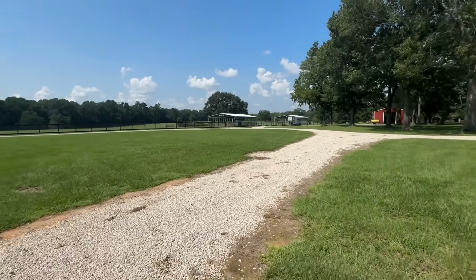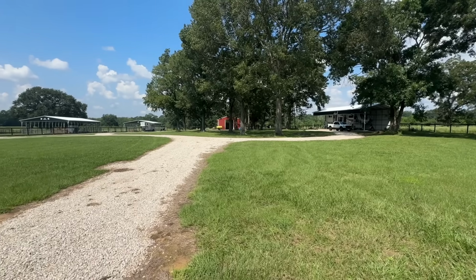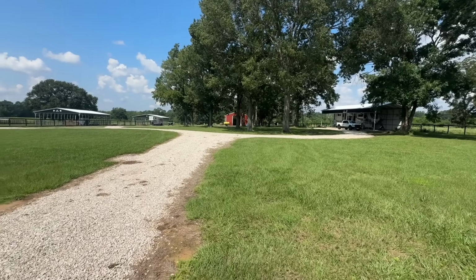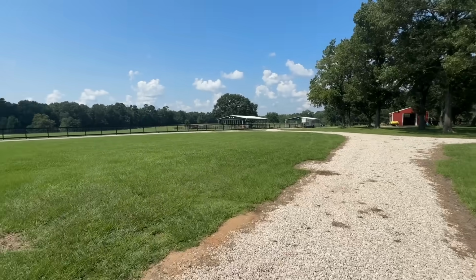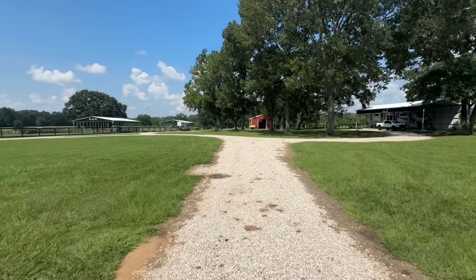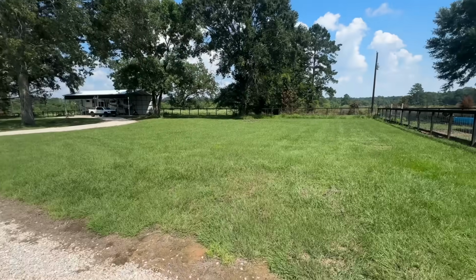Once I get this land paid off, and we get the JL South or the Longhorn Lester property figured out with all of our pastures and all of our things, then we'll be able to move forward. I'm excited about it, and I'm hoping that you will be too.